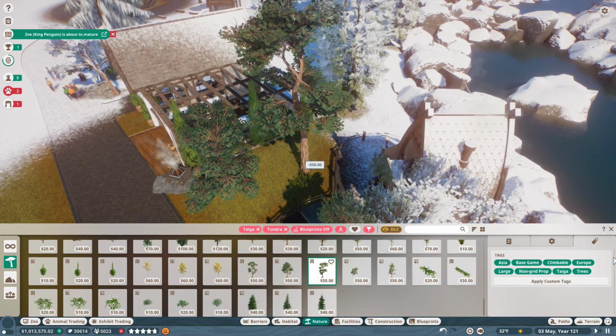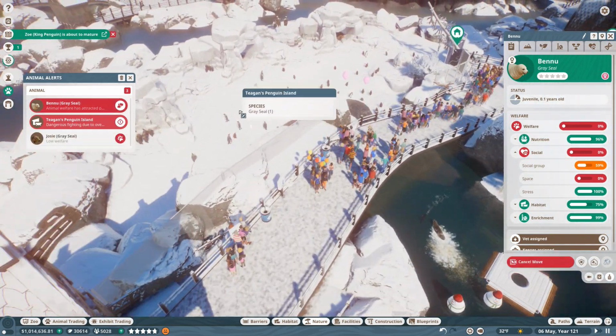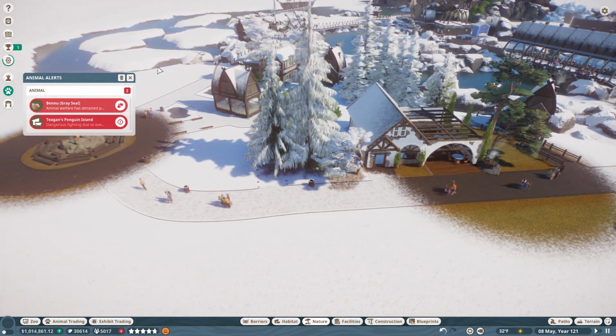All right, we have protesters. Why? Another one of the baby seals has been born on the wrong spot. And meanwhile, the seals are scaring everybody running away again. That's fine. I love this.